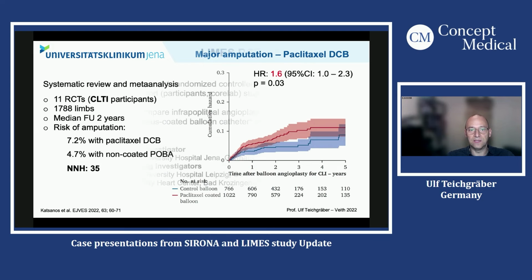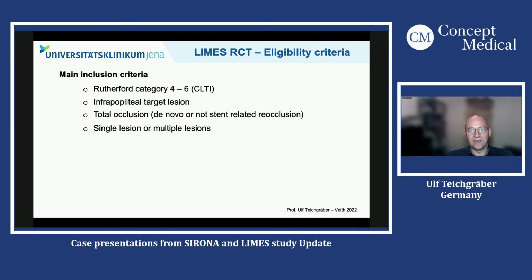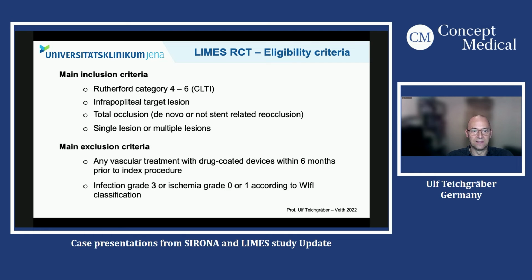Therefore, I think it really makes sense to have an alternative treatment option, especially below the knee, for this patient group. So this trial is also one-to-one randomized controlled. And we are looking only at CLTI patients, infrapopliteal lesions, and only occlusive lesions. Multiple and single lesions are also allowed.